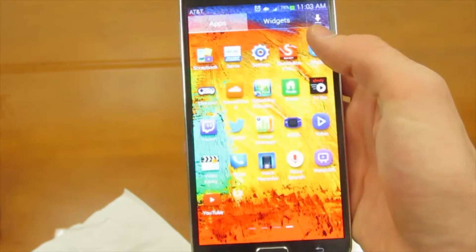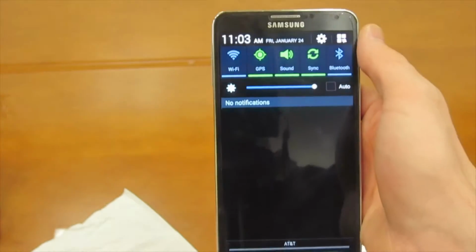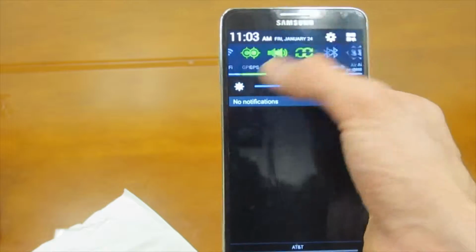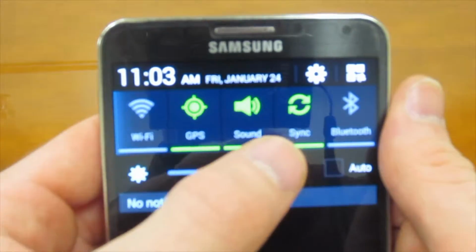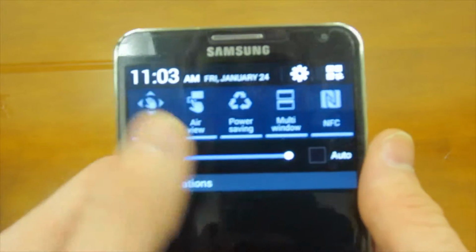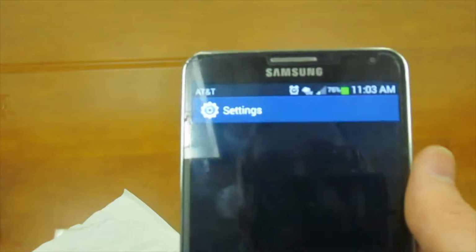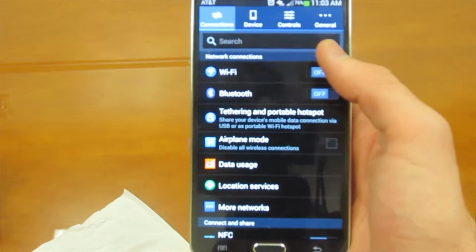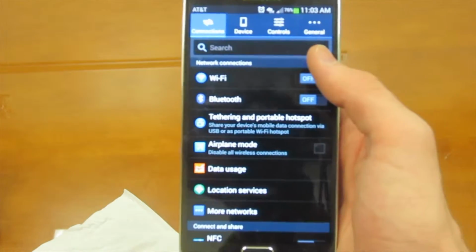I can swipe down like you would normally with most of Android 4.1 and up. There's all these quick references here, but you can rearrange them. I'll show you all of these perks. It's got NFC. You can access the settings from right there. It's different than the stock Android.